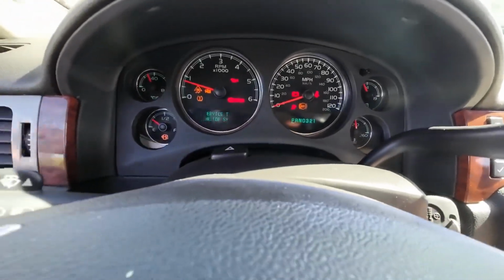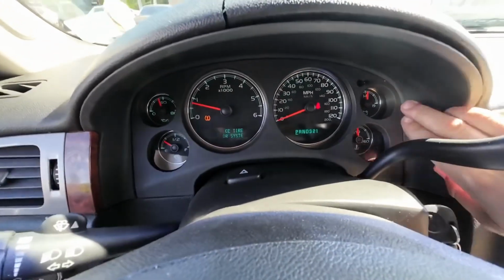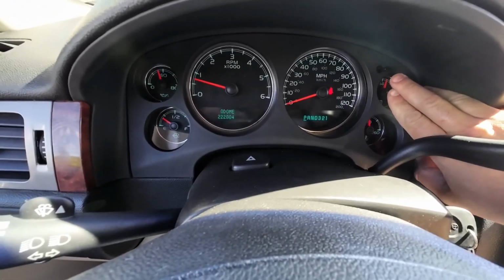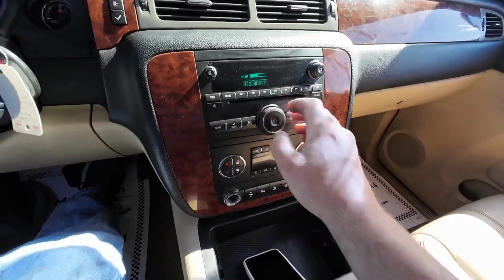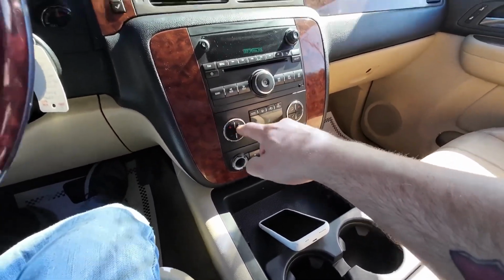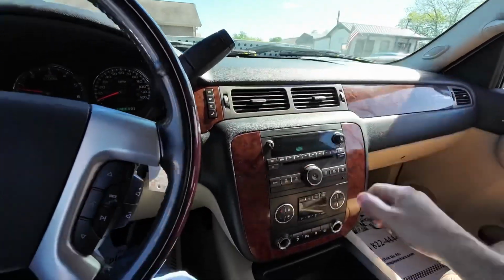Let's look at our dash here. Service tire monitor, probably doesn't have the sensors. Where in the world? 222 on the mileage. Radio on this one does work. AC. Already cold.